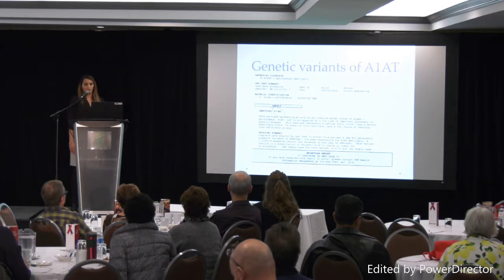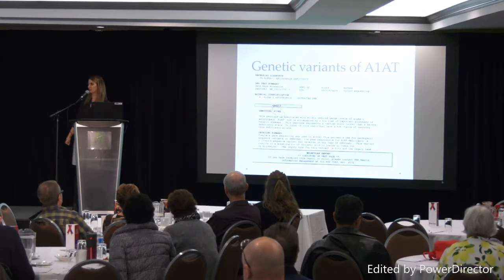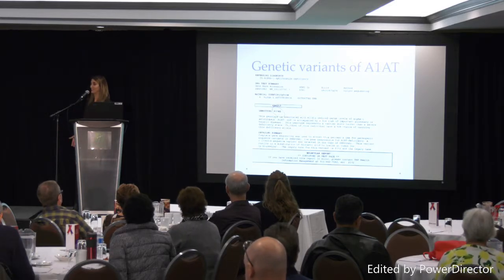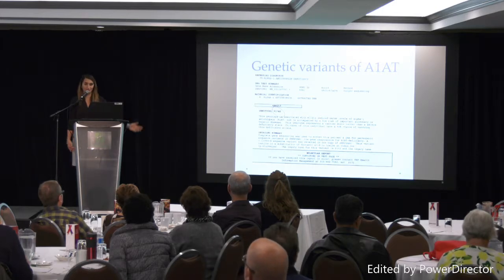The lab will highlight for us that they did complete gene sequencing and the specific mutation that they identified. But they also know our comfort level in working with the historically named alleles, so they usually will highlight for us if it's an MZ or a ZZ or SZ. This is just an example of a genetic testing result.